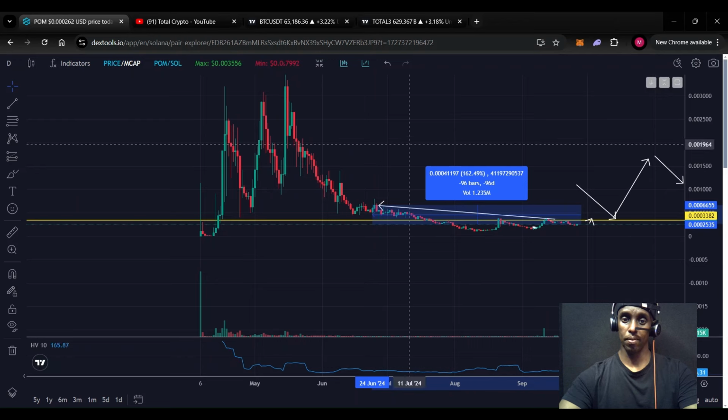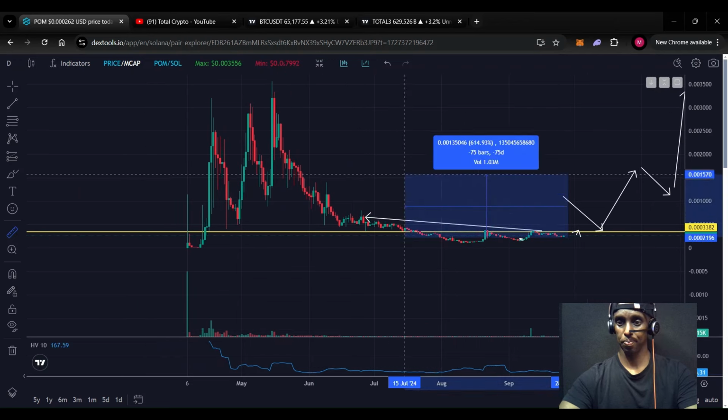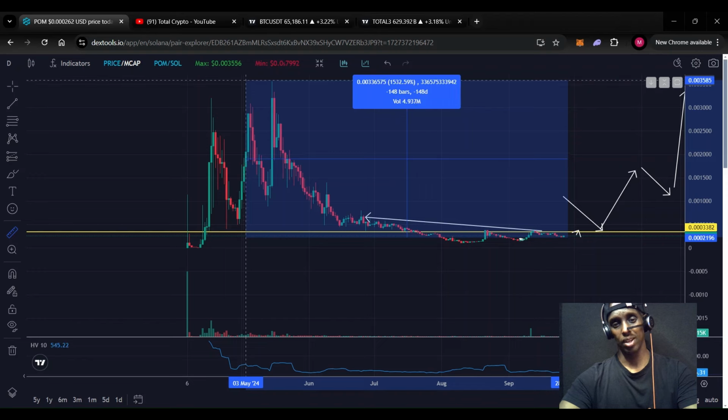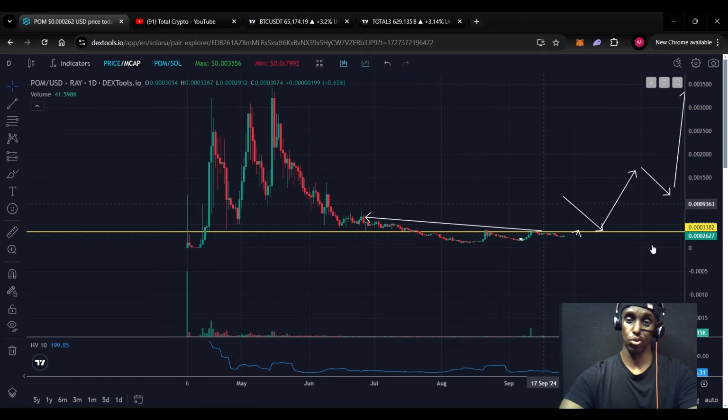Why do we measure from the current price to the last all-time highs? Actually, let's measure from the top of the wick. Okay guys, so that's a 1513% move to the upside. So that's an easy, I won't say easy, that's a 15x on your trade from the current price, and if you hold to the last all-time highs, that's not too shabby guys.